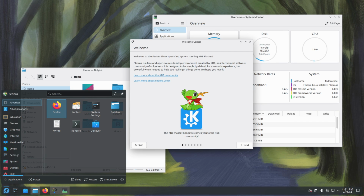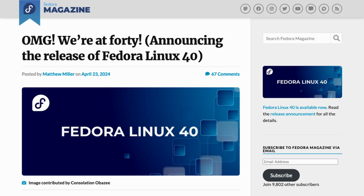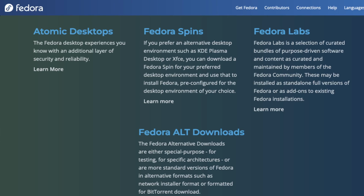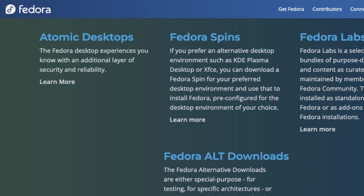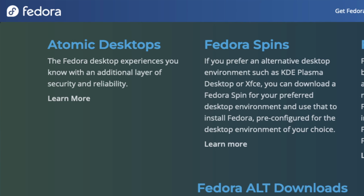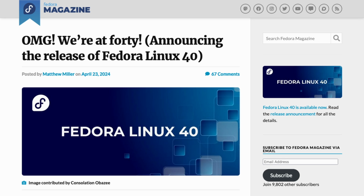Fedora is not done yet when it comes to the desktop options, though, because Fedora 40 is also the first release with the new Fedora Atomic desktop brand, so you can get immutable-ish options of various Fedora spins with the collection of Fedora Atomic desktops. Fedora 40 is also shipping some tools for AI development by default to offer users the ability to do some local AI-related stuff, which is pretty cool. This release is just stacked with so much. So let's get into the details of some of this.